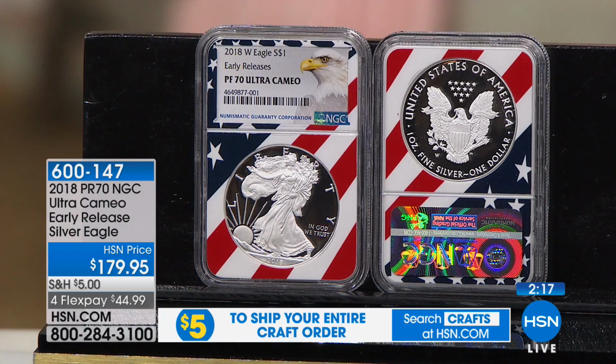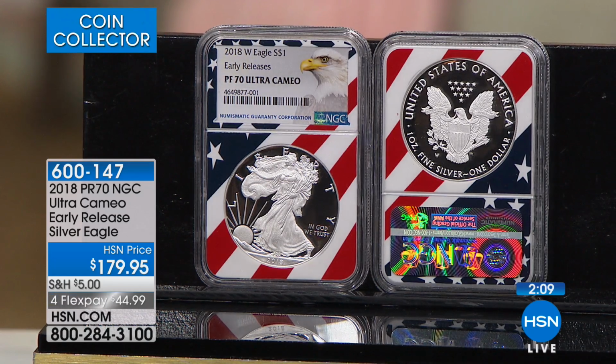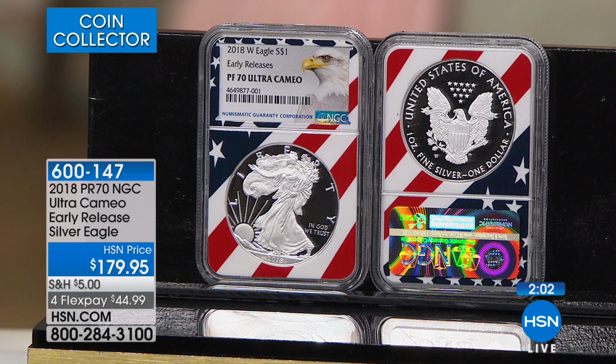You can get a proof American Silver Eagle, but you can't get a proof early release flag core anywhere but right here, right now. This is the only place you can get it. I'm the only person that can sell you this flag core. It has taken off. We debuted this on New Year's Eve. I did a New Year's Eve Mint State Eagle that we sold one day and one day only, and that was the only time they could buy it. I think it was $99 for the regular Mint State Eagle. We sold 3,600 of them or whatever.